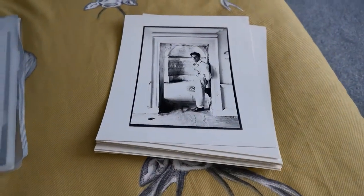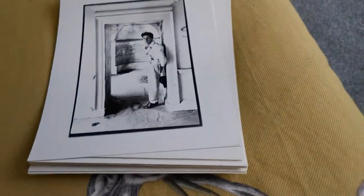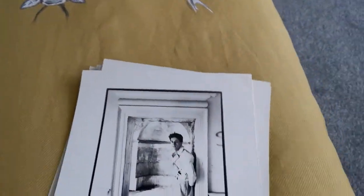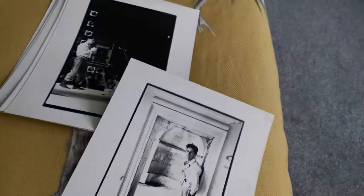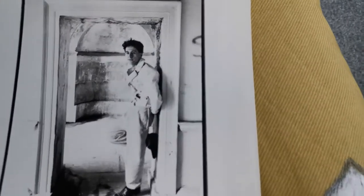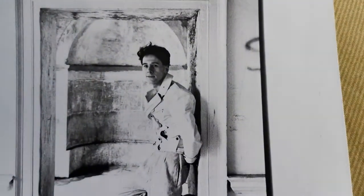Get over it. So now we come to the rest of them. Sorry for the blur. I shall try and actually get it to focus. So these are a bunch of vintage ones that I have. I shall zoom in a little so you can see detail a little bit. Of course, then it will blur.